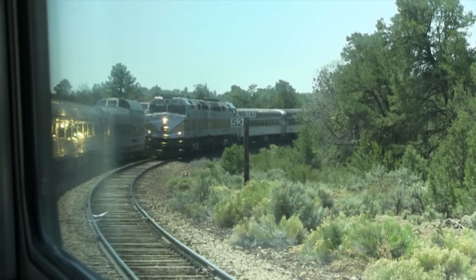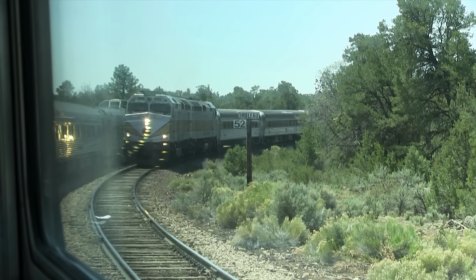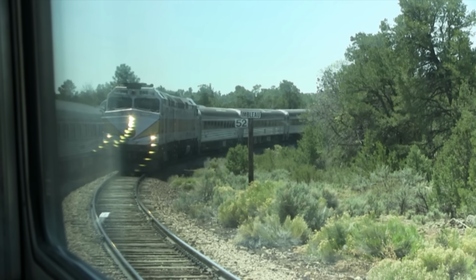At milepost 52, the excursion has taken the siding to allow the regular Grand Canyon Railway train to pass.